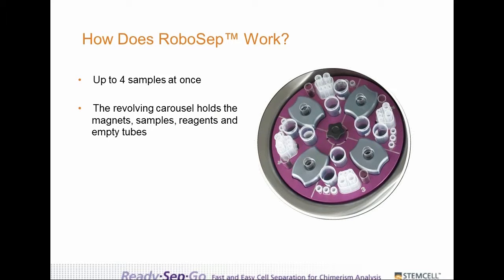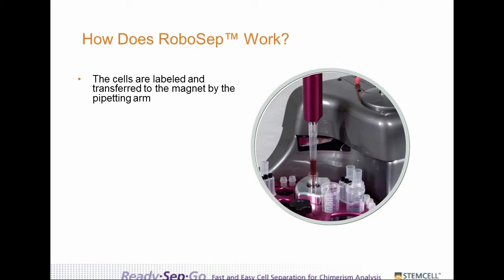RoboSep can isolate up to 4 independent samples simultaneously. And by independent samples, I mean in quadrant 1, you could isolate T cells from whole blood. In quadrant 2, you could isolate B cells from PBMC, and so on. The revolving carousel has places to put your magnet, the sample tube, reagent tubes, etc. And the cells are labeled and transferred to the magnet by the rotating pipetting arm.